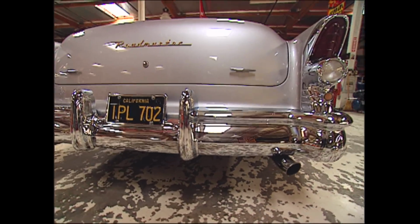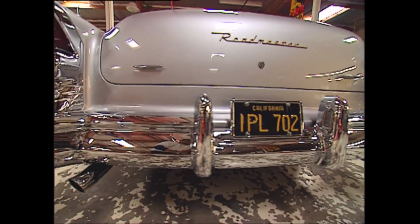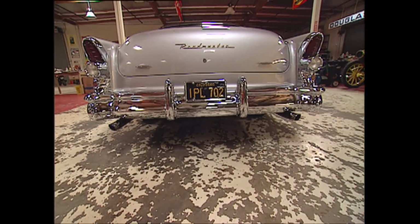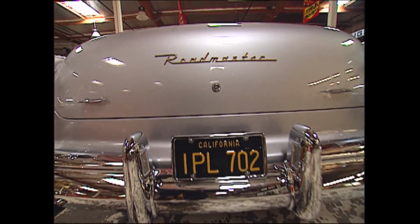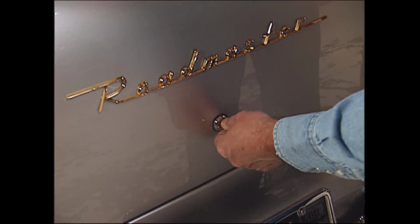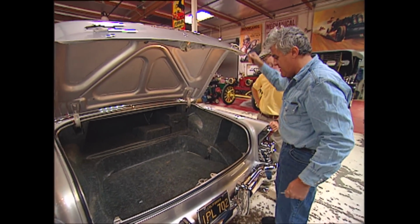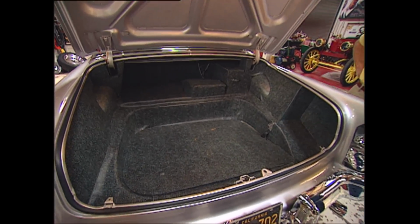So now you've turned it into a canyon carver, though, with this. Yeah, the suspension actually handles right, with the Corvette C4 and C5 suspension parts in it. It's all independent suspension, Corvette rear end. And here's one of the beauties of this car. In the rare event you do find a drive-in to go to, you can put all your friends in there. Oh, man, yeah. Everybody you know.